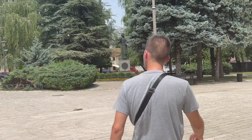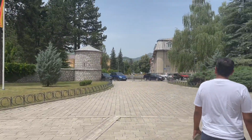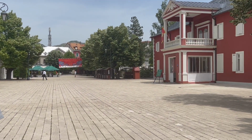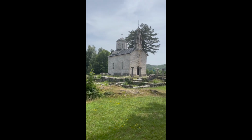From here you can see the old house of the Parliament of Montenegro, which is over there. And here is the palace. So we can go in this part. Yes, we can go in this palace. Alright, next we will go in this church.